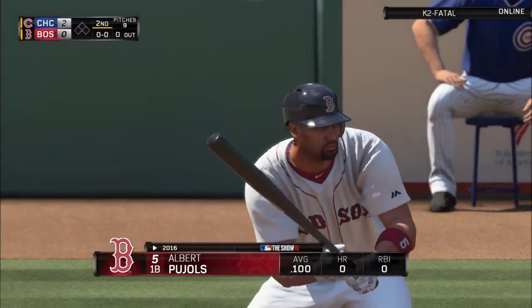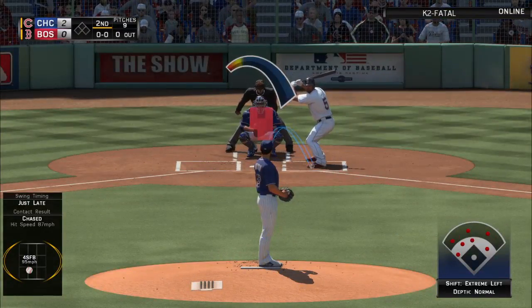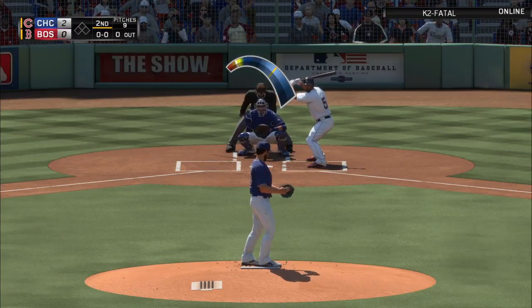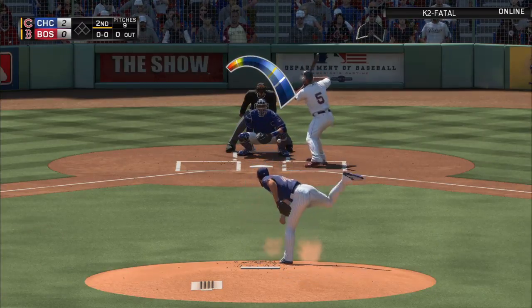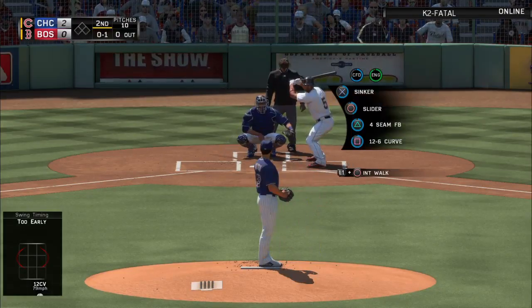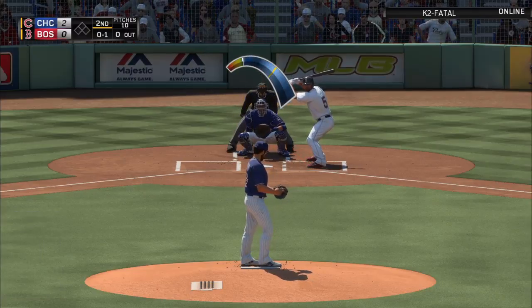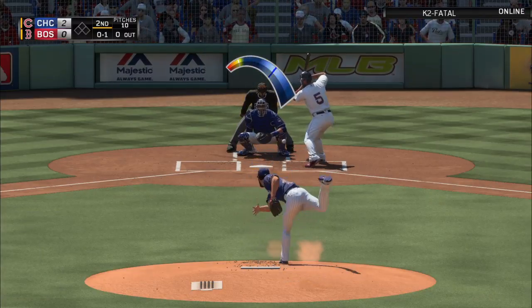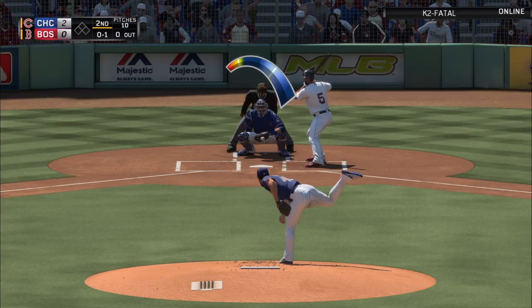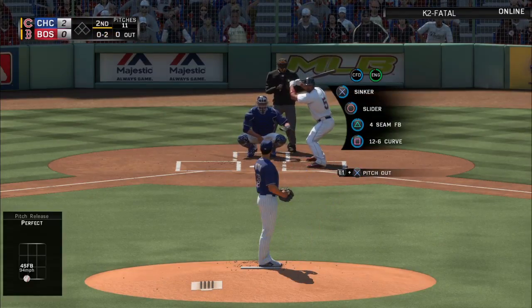Leading off the inning, Albert Pujols, as they'll look to get something going here and even this game up. Infield in the overshift here, now the pitch. Oh, and he looks like he's swinging a garden hose out there as this is cut on and missed for strike 1. That's in there, and he's deep in the hole now, 0-2.